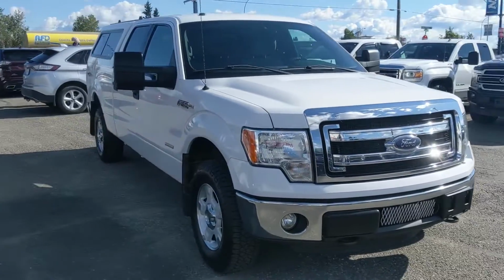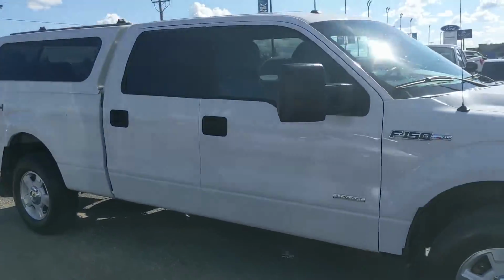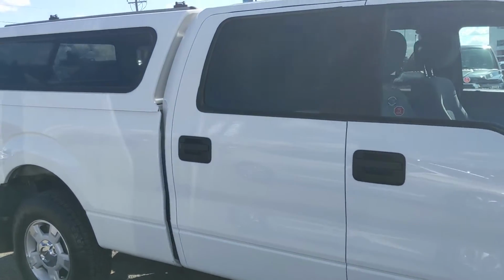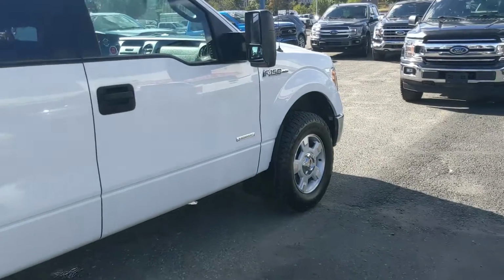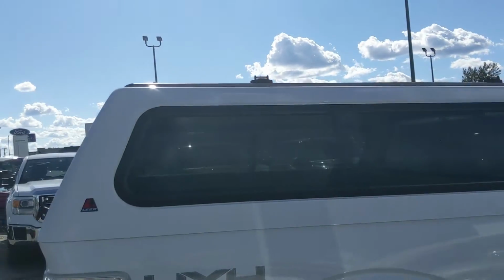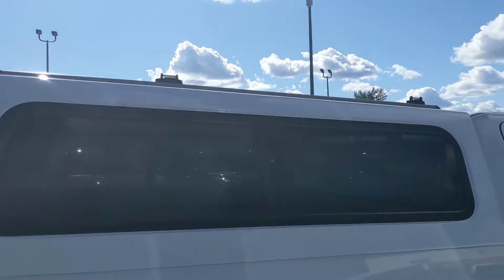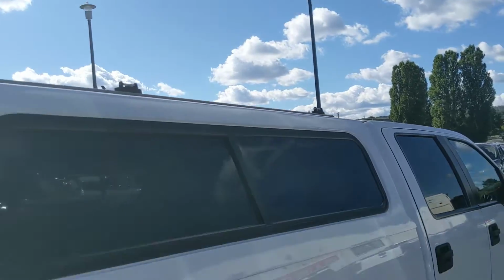we're taking a look at the 2013 Ford F-150 in an XLT trim and powered by a 3.5-liter V6 EcoBoost engine, providing you with excellent power for towing, hauling, and 4x4ing with some great fuel efficiency, coming with mud flaps on the front and rear, as well as a color match canopy on the back to keep your belongings covered and protected, as well as mounting points for a roof rack up on the canopy.